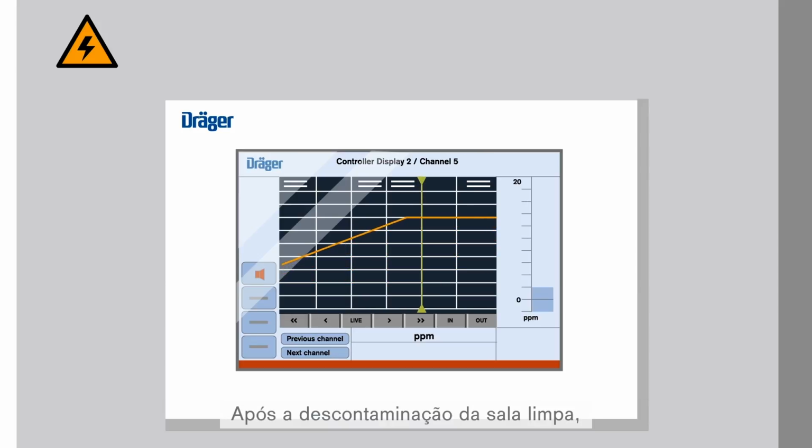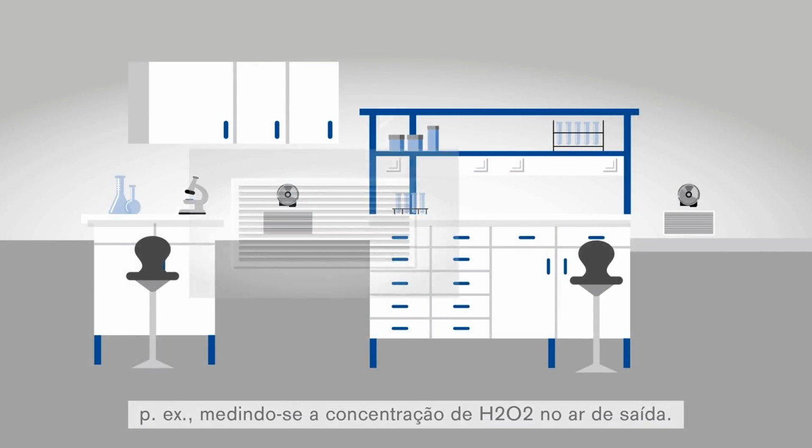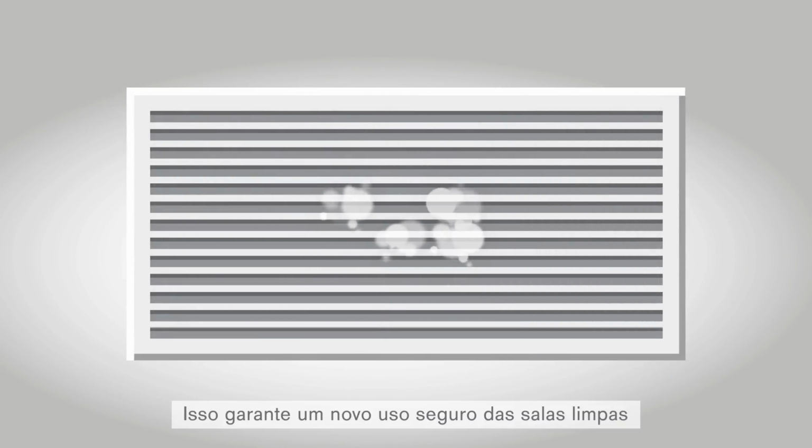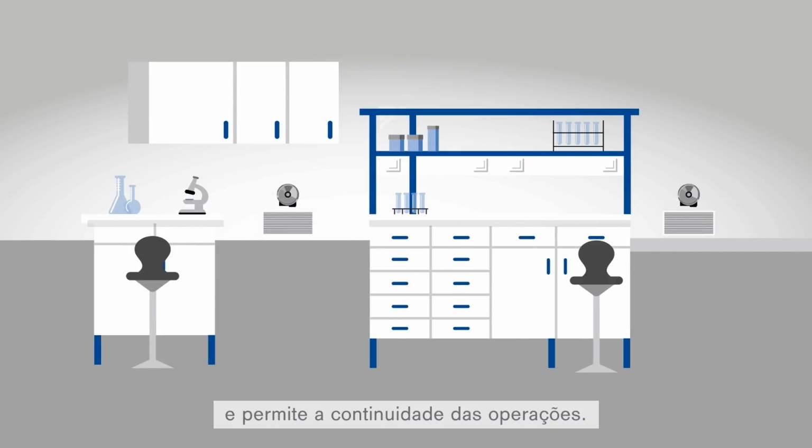Upon completion of decontamination in the cleanroom, a clearance measurement is conducted, for example by measuring the H2O2 concentration in the exhaust air. This ensures that the cleanrooms can safely be used again, thus allowing operations to continue.